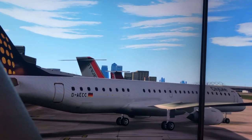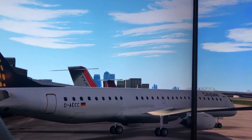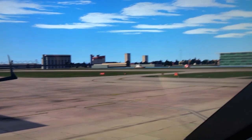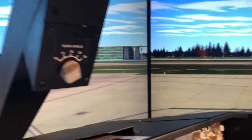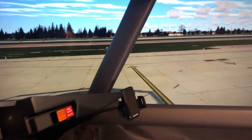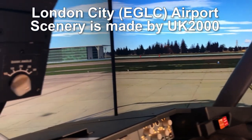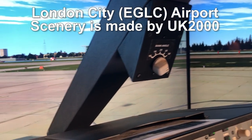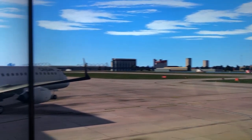Right over there, you can see the skyline, the London City skyline, with all the business towers there. And there you can see a boat. It's on the water, so that is definitely a wet area there. And all the way over to the right. The frame rate is 23.24. That's not bad, 23.24 frames per second, and I'm using three monitors, all set at UHD, ultra high definition. Pretty good.